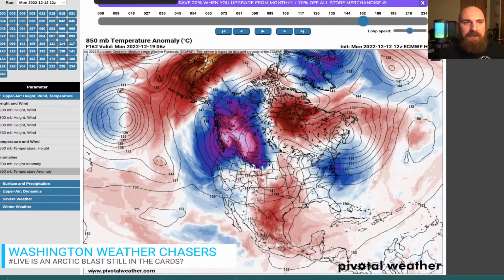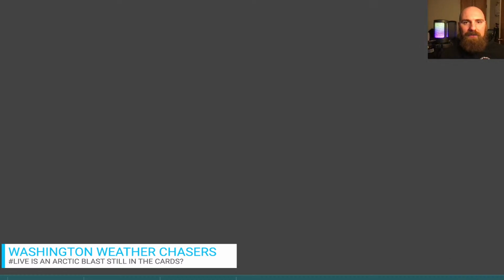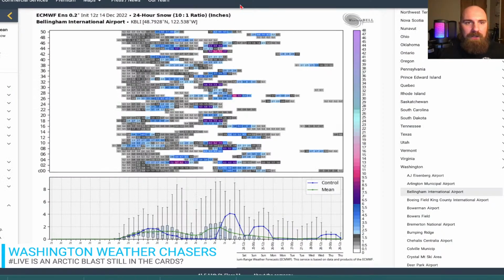So the trajectory of that trough is going to make all the difference when it comes to snow. Looking at the European ensembles here, you can see this is looking at Bellingham. There's going to be a couple shots of snow up there in Bellingham. The ensemble mean, this is looking at 24-hour snow totals.